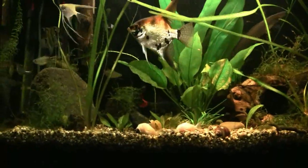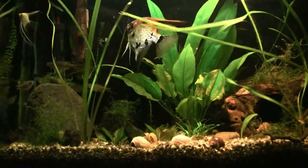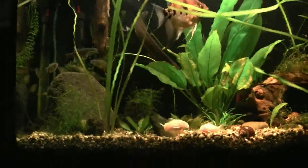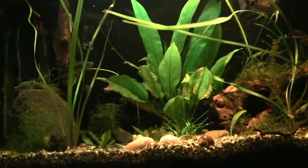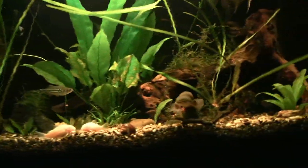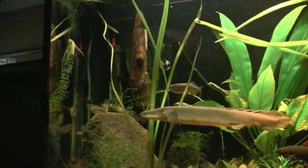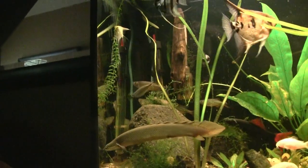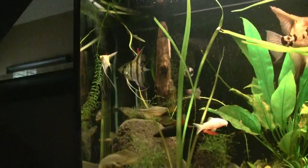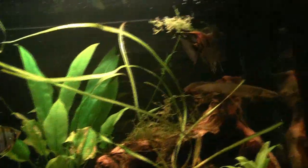And I plan to get more, and I plan to start a different tank. Ideally, I'd like to separate the bikers from the giant Danios, just because they're semi-aggressive. I wouldn't really say they're aggressive, but they're opportunistic, meaning that they're gonna attack anything and snap at anything they can, and they'll eat anything they can fit down their throat, and they're getting fairly large. So I would like to ideally separate them and have more of a calm tank, because it seems like a lot of the fish are kind of on high alert all the time.